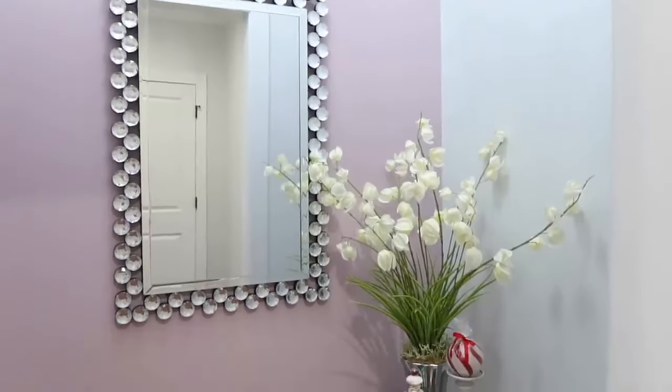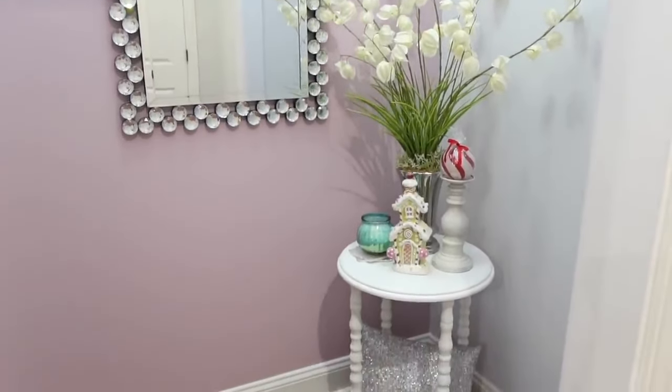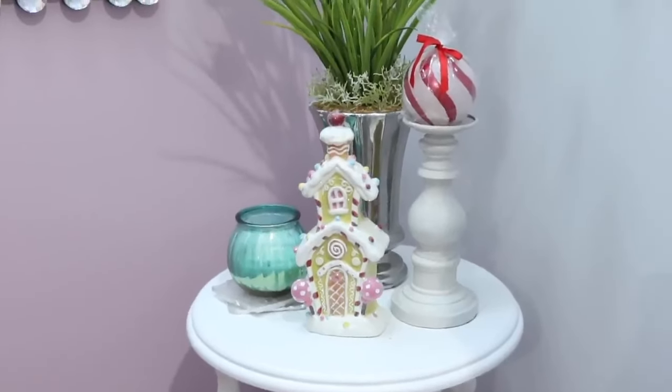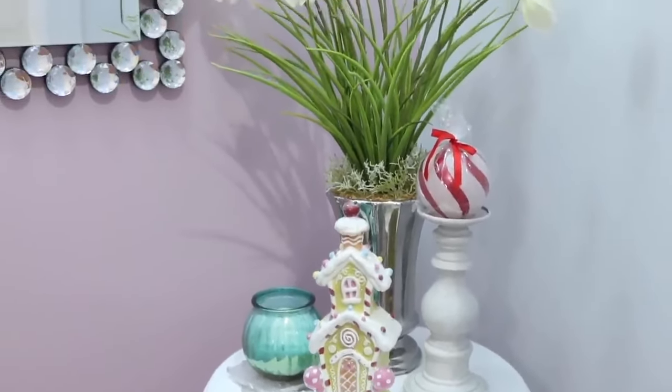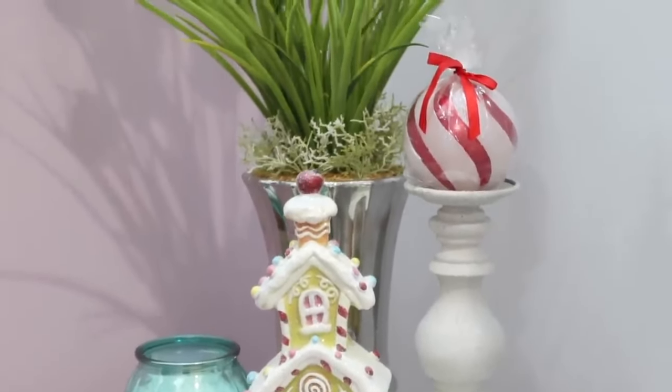I didn't do a whole lot over here. You can see I added in this pastel gingerbread house and I think it is so adorable. I got it off of Amazon this year. And then I also got this peppermint candle ball from Hobby Lobby.